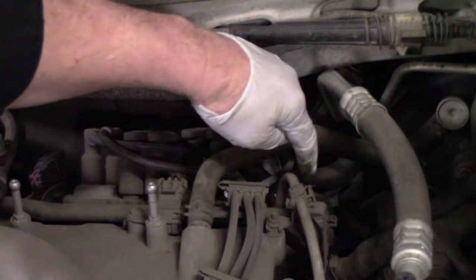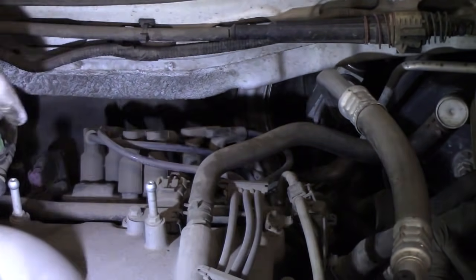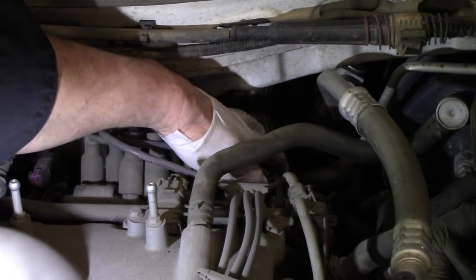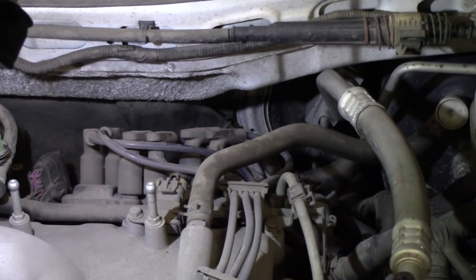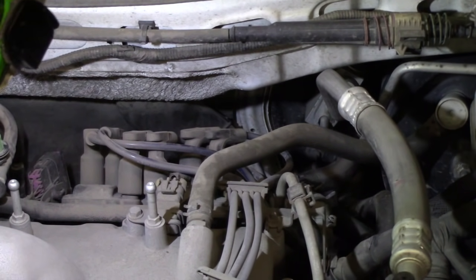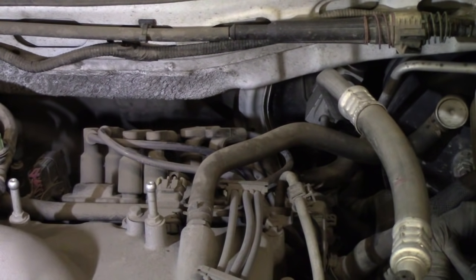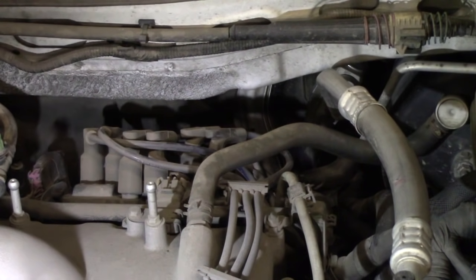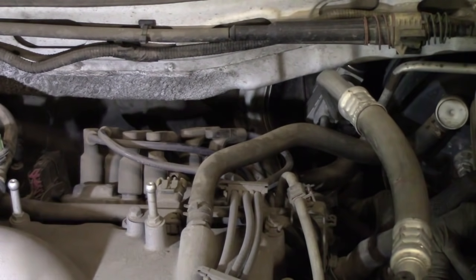You can just see it if you look down on the far side, under the valve cover, under the coil pack, next to the valve cover. You can see that connector there. Just make sure that hose is connected fully into the rubber grommet at the valve cover. Check all your air intake ducts and just make sure you don't have any leakage on the intake side of things here.